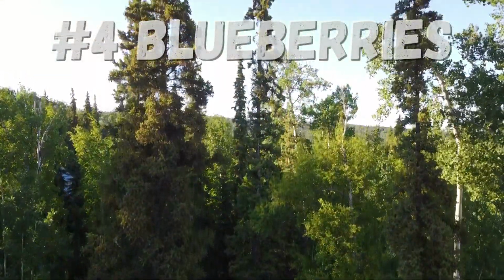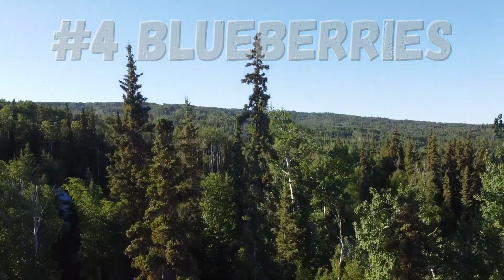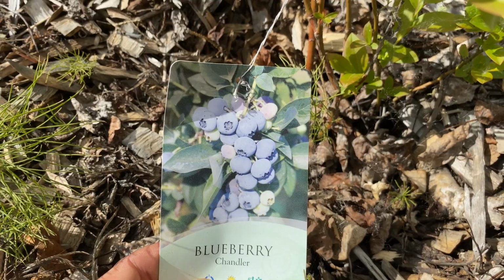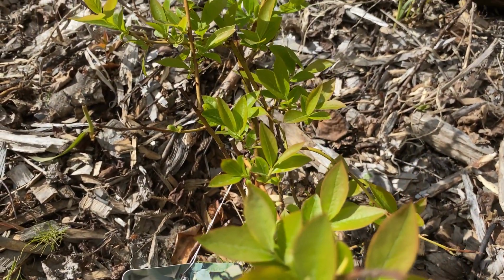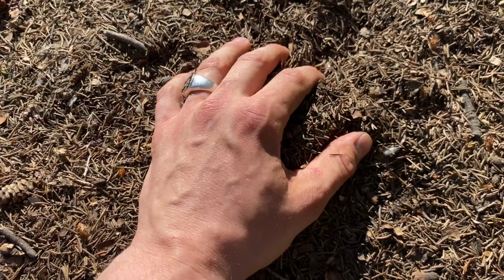Chances are, if you live in the northern hemisphere, you can throw a rock from where you are right now and hit a spruce or a pine tree. That's why the next plant on our list is the spruce-loving blueberry. Blueberries are heavy producers and a favorite for fresh eating or freezing for long-term storage.